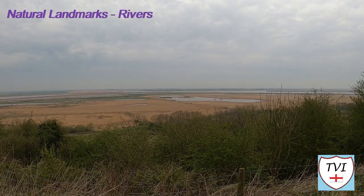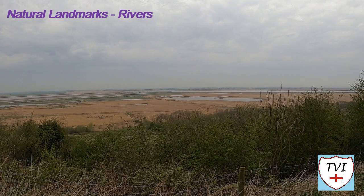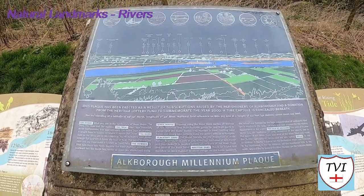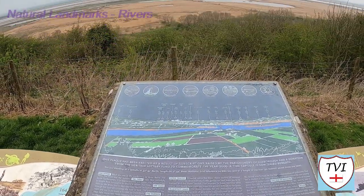Alkborough Flats may be arable farmland these days, but it had a bombing range during the Second World War, which took the form of a chalk marker with two observation posts. Both observation posts are accessible to the public via a public footpath. The location of the chalk target marker, though, is not known exactly.